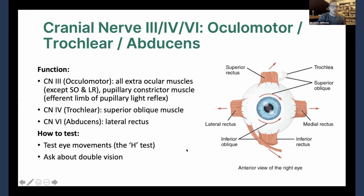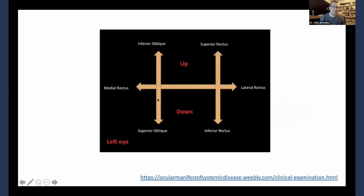So let's have a look at how the eye moves. Now, I'm not going to go into this in too much detail. There's a whole field of medicine of neuro-ophthalmology, which does not interest me in the slightest, but it's worth thinking about which muscles are responsible for eye movement in different planes. So lateral rectus is responsible for abducting the eye, moving the eye away from the midline. Obviously, medial rectus is responsible for moving the eye towards the nose into the midline. And then with superior rectus you look up, inferior rectus you look down, and the superior and inferior obliques do a combination of up and down with a bit of rotation as well.